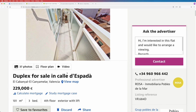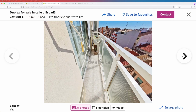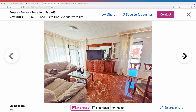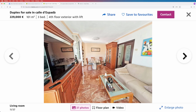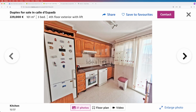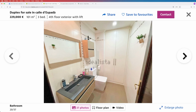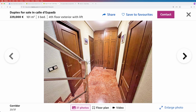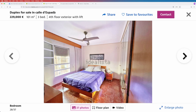Here we got a duplex for about $235,000, 101 square meters, 1,100 square feet about, tiny little balcony, you can see the water though, cool tile floors, must be the living room. Same room, dining room area. I guess it's the stairs where you come up. Kitchen, small, but decently well kept. Pretty modern bathroom. I guess this is in your house. I was thinking that was the front of the building, but maybe not. Got a bidet, bedroom.